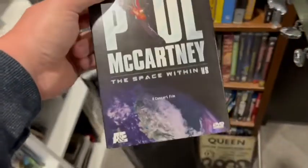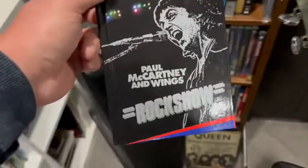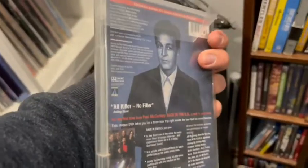Paul McCartney, The Space Within Us. This is a concert film. Paul McCartney and Wings rock show. This is amazing. And Back in the U.S., which is also amazing. Thank you, Paul, for all the great music you've done over the years.